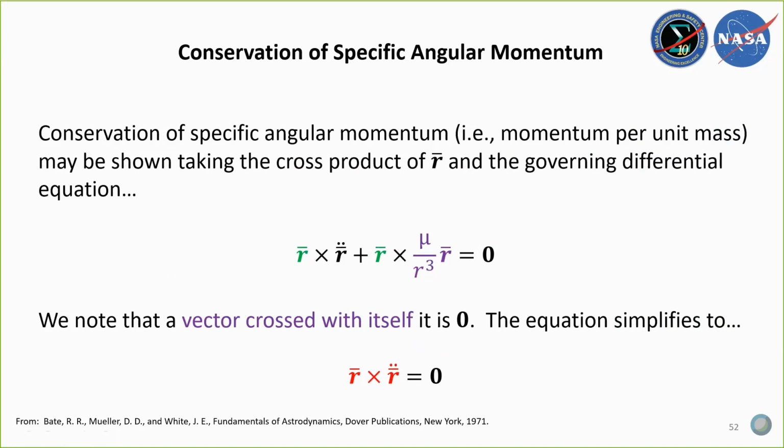This all came about with respect to our derivation for conservation of angular momentum. And maybe the colors mixed up or caused some confusion, but let me just walk you through it again very quickly. We have our governing differential equation, r double dot plus mu over r cubed r is equal to 0. What we did for this derivation is cross that with r. So we have r cross the first term, r cross the second term, and by the way, r cross 0 is just 0, so I left it as the 0 vector.